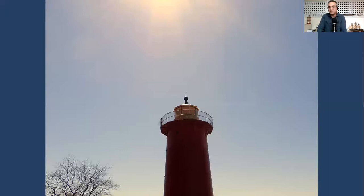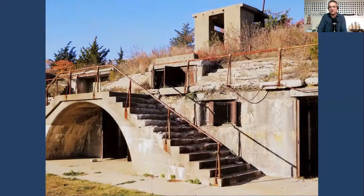This one stood about 40 feet tall, showed a flashing red light, had a fog bell, but then in 1917, the Army asked for it to be removed. Well, the United States had declared war on Germany, and the Army was building enormous gun batteries to defend the approaches to New York Harbor. And this little red lighthouse was right in the path of the new guns.